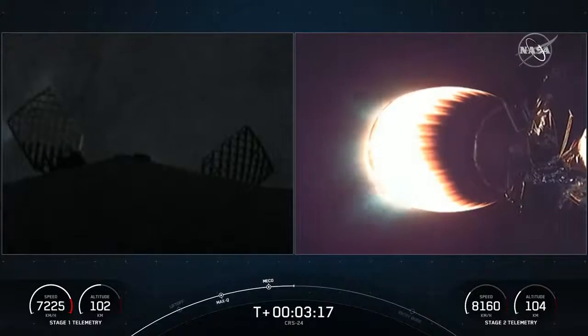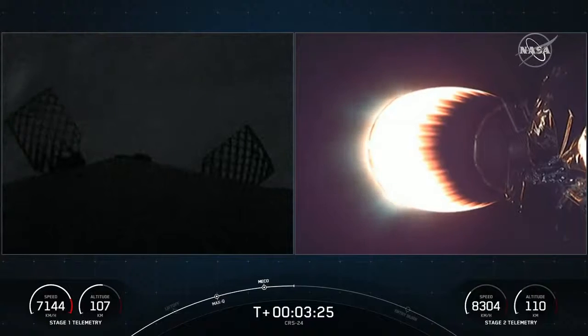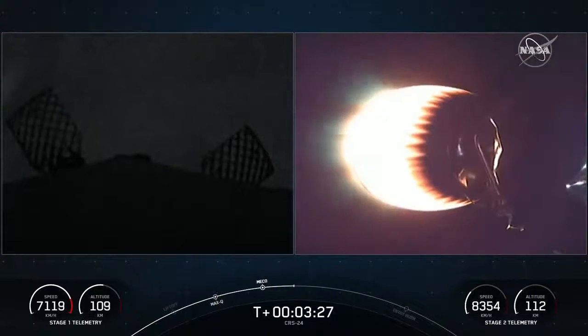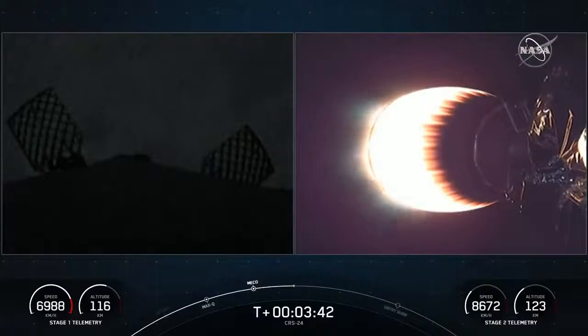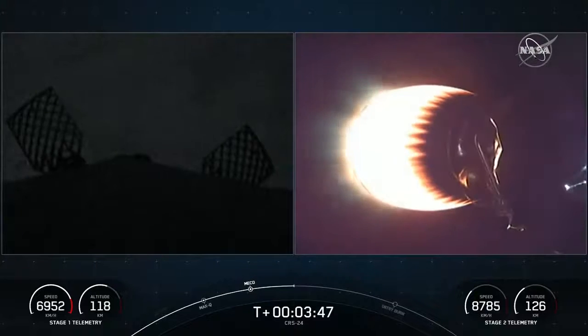So if you are just joining us, you're watching a live webcast for the 24th commercial resupply mission to the International Space Station for NASA. This is SpaceX's 31st mission for 2021 and the fifth Dragon flight to the International Space Station this year. A couple of views on screen. The right-hand side of the screen is a view of the Merlin vacuum engine on the second stage. The Dragon capsule carrying all of the wonderful holiday treats and science is on the opposite end of that engine. Again, that is continuing to run smoothly as it makes its way to orbit.